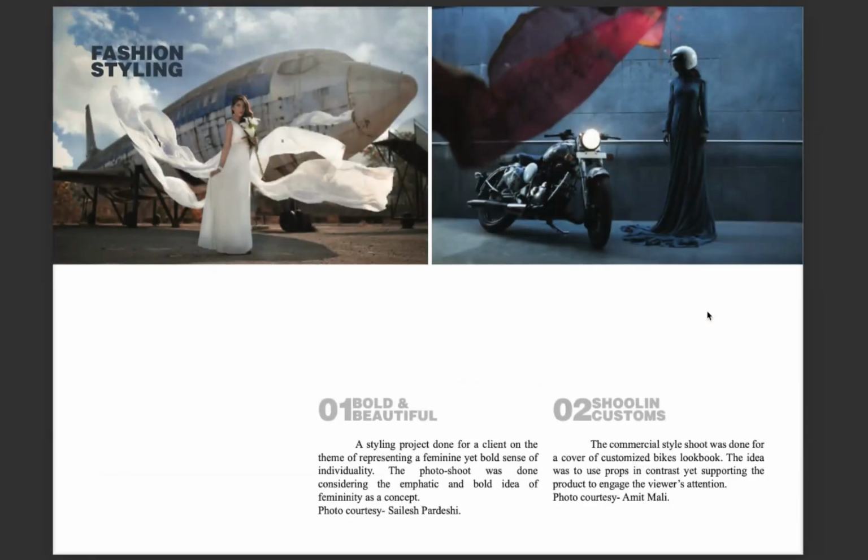Then when I came back to India, I was really into fashion styling at that point of time, and of course graphic design was also there. So my brother and I started our own small design studio, where we were working with graphic design, styling, also creating our own fabrics. In the second picture, it's actually a shoot for Sholin, the bike. They make customized bike models. We had done the shoot, and the drape that you see is actually a drape made by us in Studio Lopamudra.